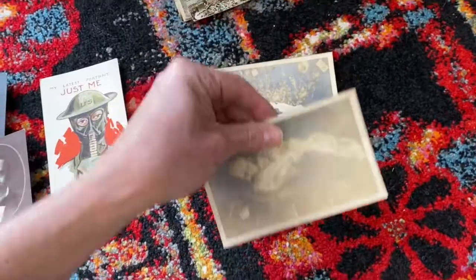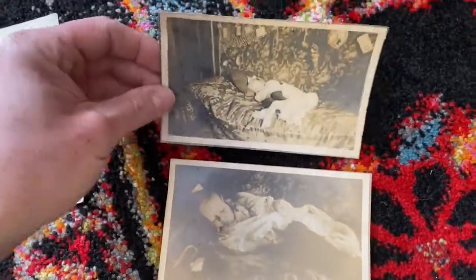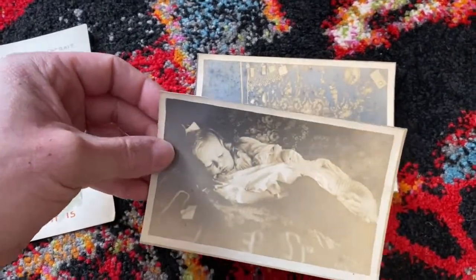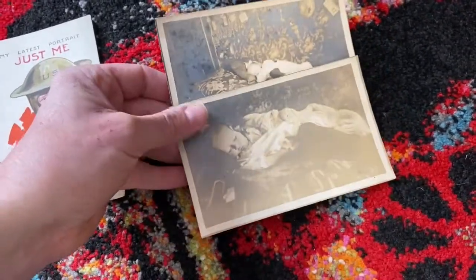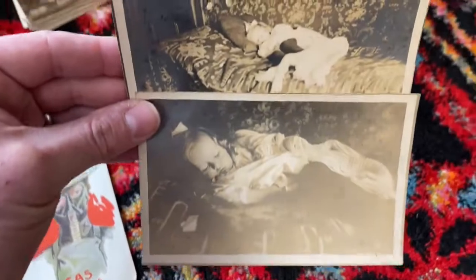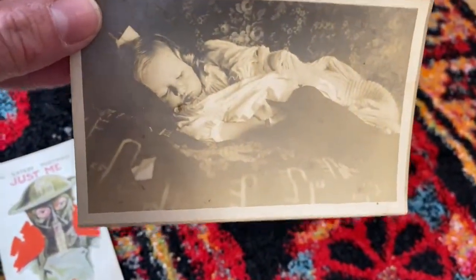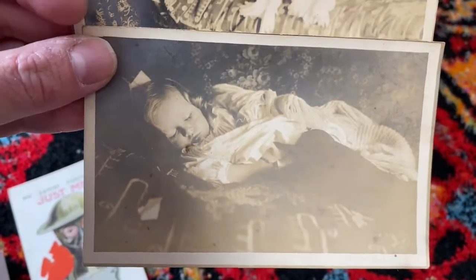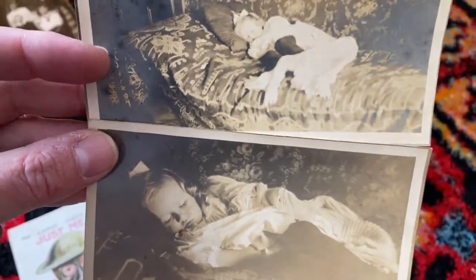I picked this up, guys, for a couple reasons. One, they're real picture postcards. You can see by the shimmer there, it's gone through a photographic chemical process. But it's the same kid, and there's some interesting things. If you look close, this is a little girl in her old dress, and she's just napping. Probably a parent thought it was cute, went up and took a photograph.